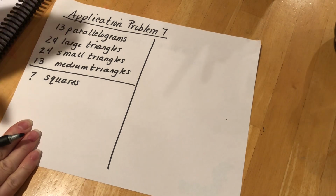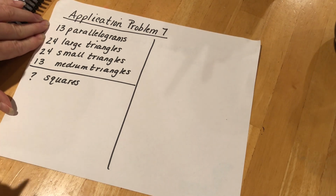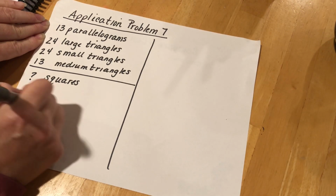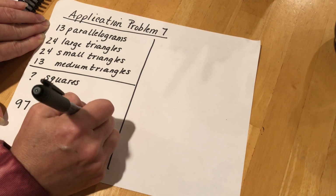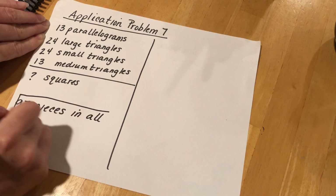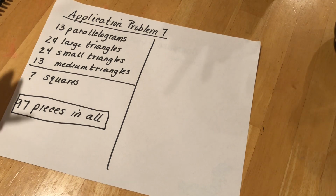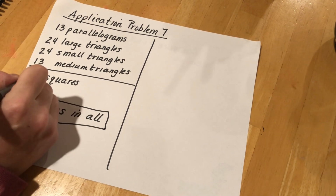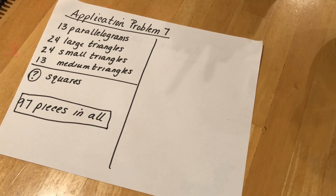Mrs. Boffman wrote down some of the important pieces of information to help you work through this. And we know that there are 97 pieces in all. And that's important. So I want you to think of everything we've done in math this year. And I want you to think about how can I figure out how many of these are the squares? And think about what you have to do first. We know what all these pieces are. So what do you think you can do?